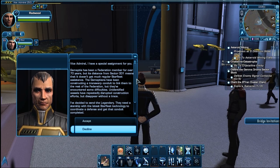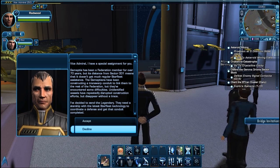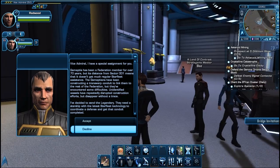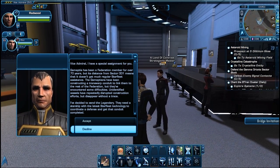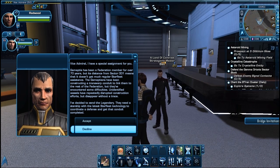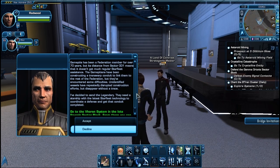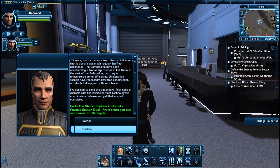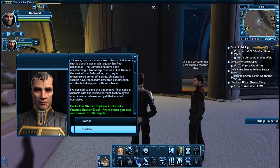It's Admiral Marconi, so it says, Vice Admiral, I have a special assignment for you. Gameptis has been a Federation member for over 70 years, but its distance from Sector 001 means that it doesn't get much regular Starfleet assistance. The Gameptians have been constructing a transwarp conduit to link them to the rest of the Federation, but they've encountered some difficulties. Unidentified vessels have repeatedly disrupted construction efforts, but disappear without a trace. I decided to send your ship. They need a starship with the latest technology to coordinate defense and get that conduit completed.